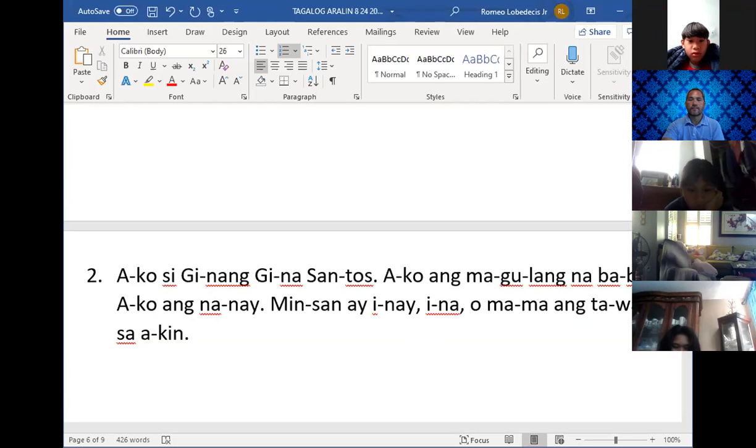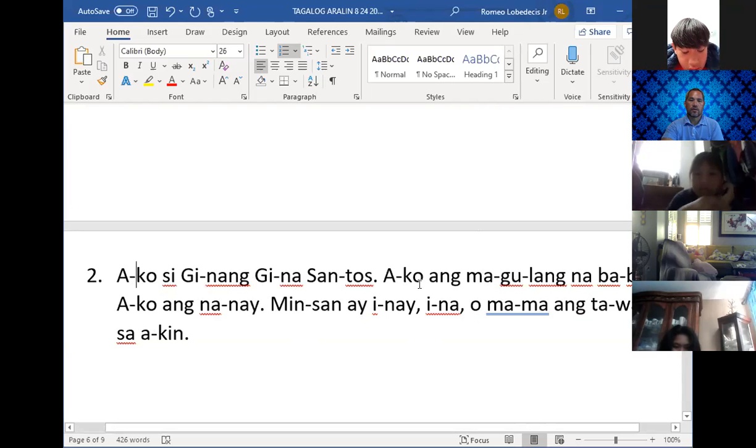Read ito. Ako si Ginang G na satos, ako ang makulang na babae. Ako ay ang nanay, minsan ay ina o mama ang tawag sa akin.